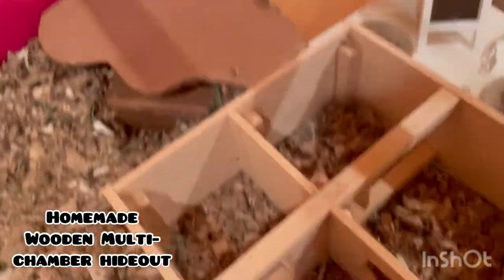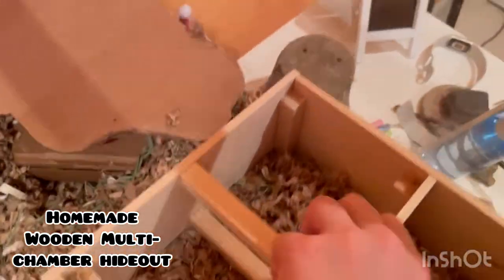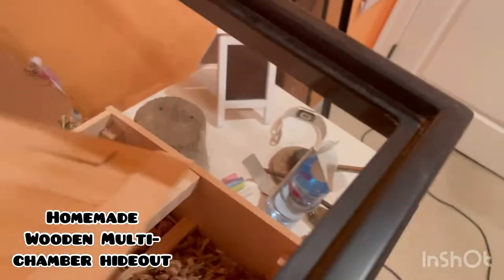So this is a homemade multi-chamber hideout that we made out of wood, and there's openings in it for him to go into the different sections, and then the lid is made out of popsicle sticks.